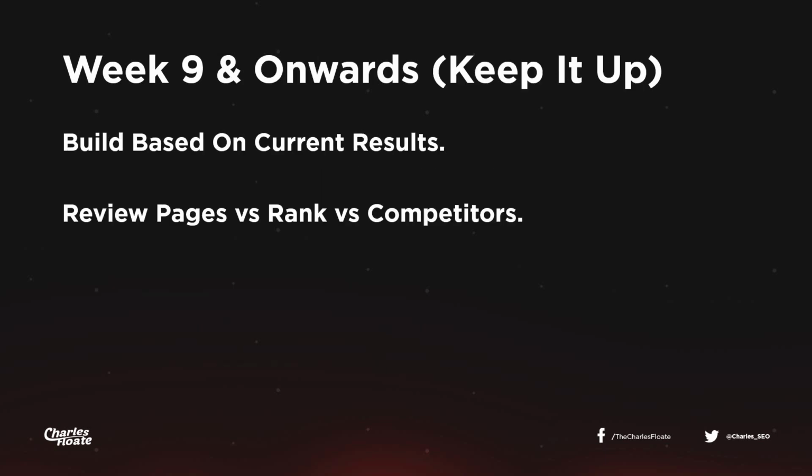So that's pretty much it for the first kind of initial 2 months of link building. When you actually go to week 9 and onwards, you want to just continue building based on your current results. And my technique personally is I review the pages that I have got from my money pages, see where they're currently ranking, and review their kind of link profiles versus the competitors that are in number 1 and number 2. If the competitor has 10 more guest posts than you, then go out there and make 20. Especially if you're not ranking as highly.